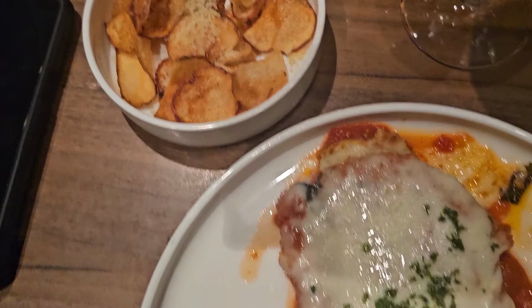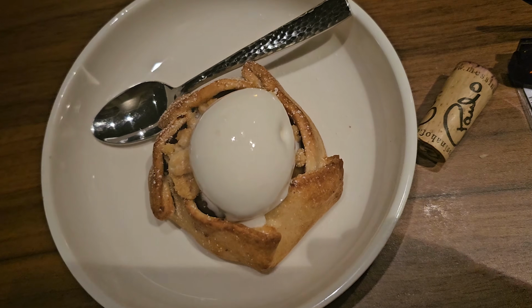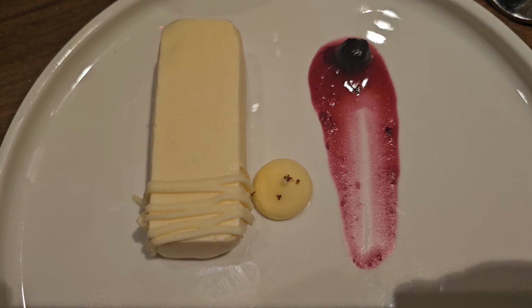Habanero, Parmesan, pork, and crispy potatoes. That's that apple thing. And then here's this lemon frozen thing.